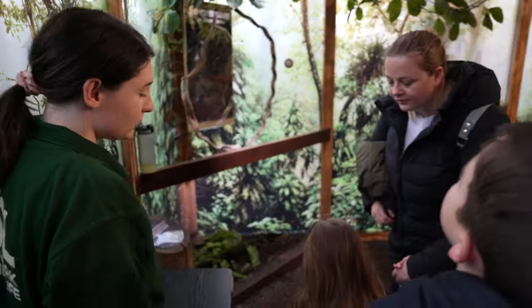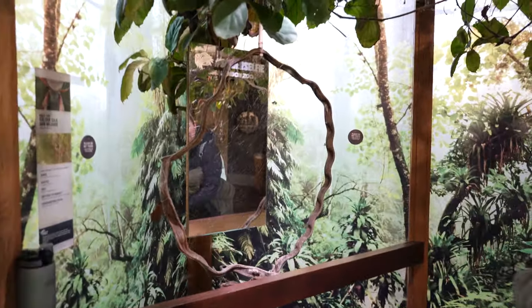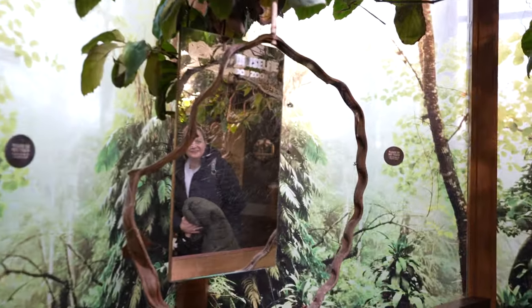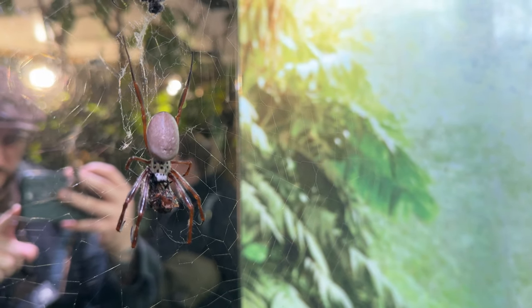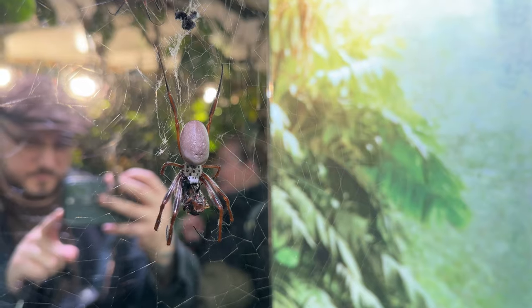Look at that. You can go this way through the mirror. Don't be scared. Hey, Primrose, the big ones. Guys won't come off of their webs. Look, it's eating. Oh my god, wow. I've videoed this one. This is incredible. Oh my god, that's amazing. So hopefully, fingers crossed, by the end of it, most people do get over it.